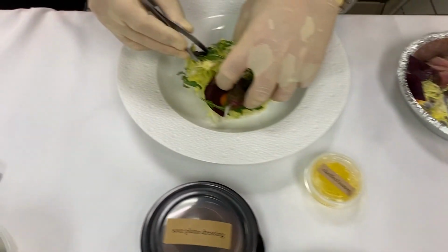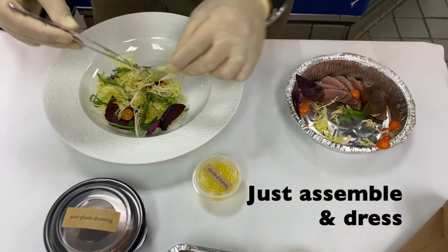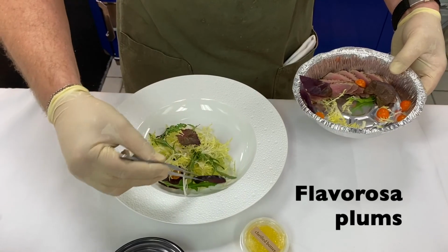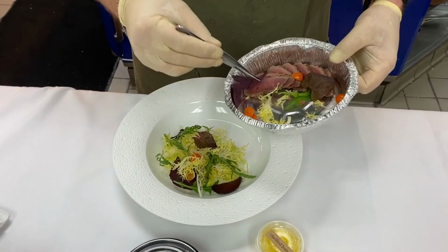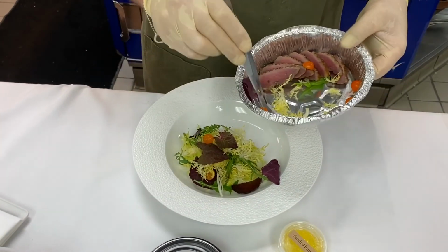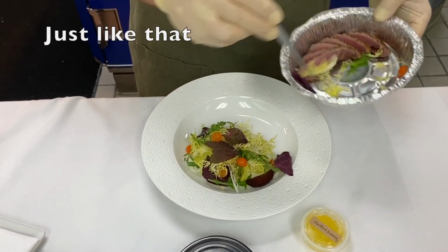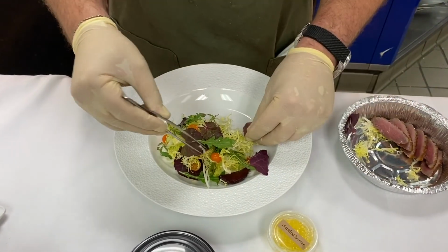Technique. So the salad is already composed with frisee and arugula, and then these red leaves are called red orach, and then we have these beautiful Flavorosa plums that we have partially dehydrated, and beautiful little Sungold tomatoes. So we just decorate the whole thing, the salad, with all of these goodies, just like that. And then the duck, you can just lay it right beside.